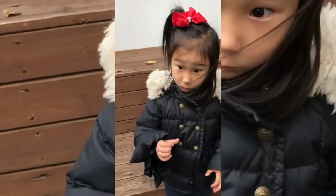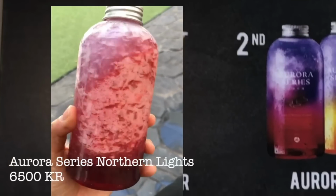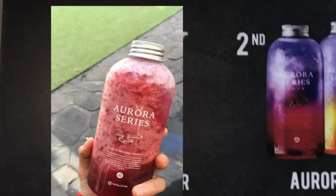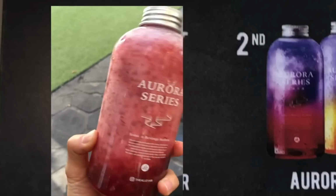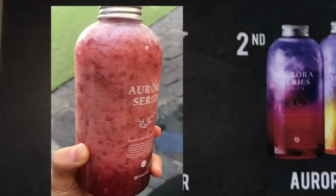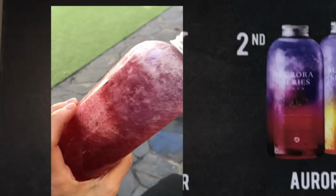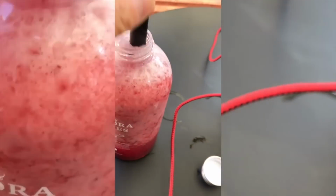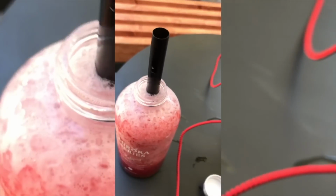They make a pretty okay boba, and it's not as thick and creamy as a Tiger Sugar one, but it's still pretty good. This was the very first brown sugar milk tea drink that I tried ever in Seoul, and so I like it. They also have this Aurora series of drinks, and as you can see from the picture, my drink looked nothing like what it's supposed to. It's supposed to contain butterfly pea and have sort of a color changing effect, but it looks like whoever made my drink did not know what they're doing, but it still tasted pretty good.